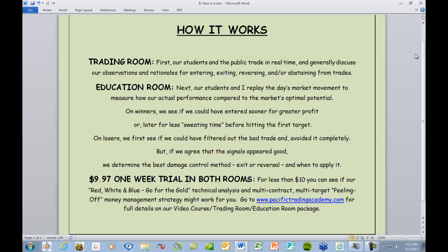First, in the trading room, our students and the public trade in real time and generally discuss our observations and rationales for entering, exiting, reversing, and or abstaining from trades. Next comes the education room, where our students and I replay the day's market movement to measure how our actual performance compared to the market's optimal potential.